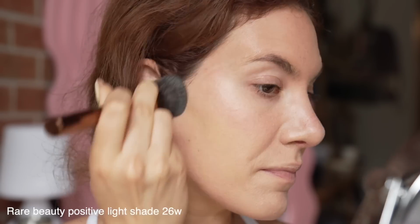Keep in mind, this is obviously based off of my own preferences, and I do have a drier skin type, so obviously my preferences do skew towards more of a dry skin friendly product. And you would think that because the Eavesdrop is more of a soft matte finish, that I would automatically prefer the Rare Beauty Tinted Moisturizer, since it is a little bit glowier and a little bit more hydrating. But I do actually prefer the Eavesdrop.